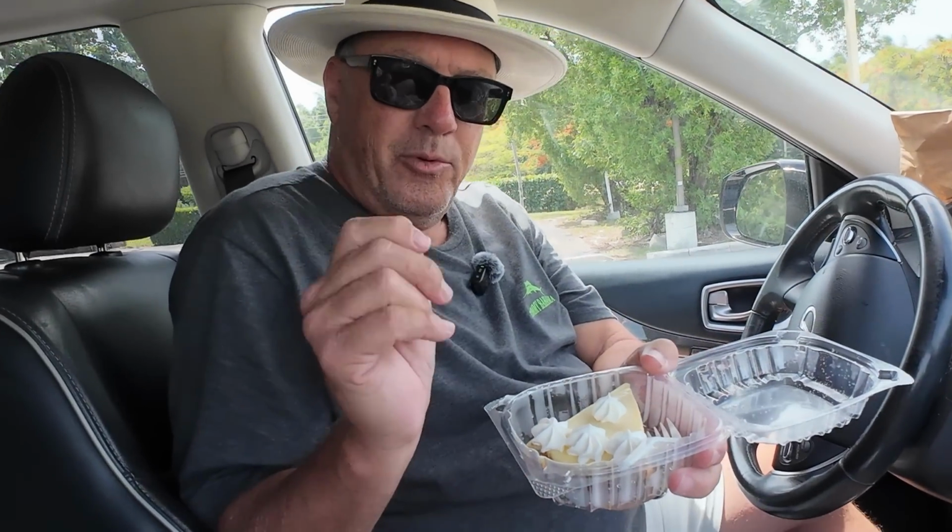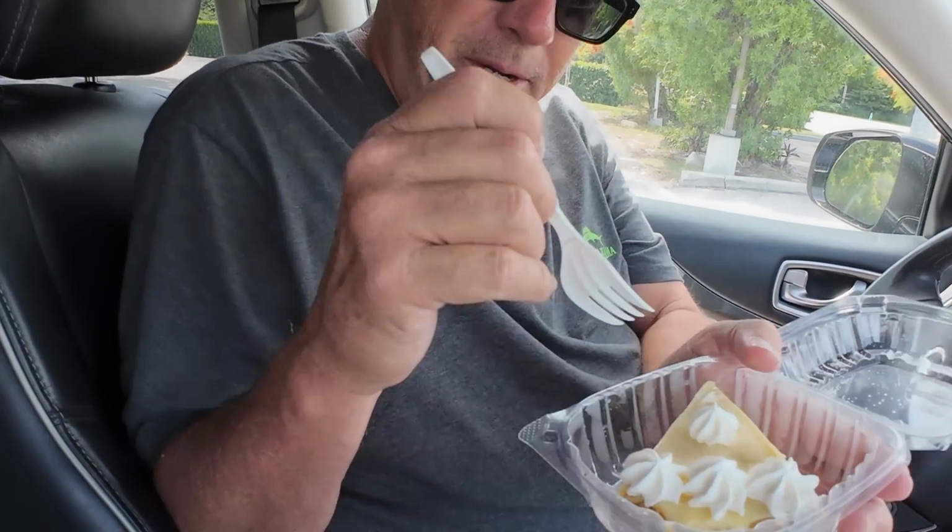Okay, now, with key lime pie, there's 2 ways. You can get the way I like it, which is key lime with whipped cream, and then some people like to have the whipped cream, I guess, baked, and they call that meringue, whatever. I don't like that at all. I'm this way. So here we go.